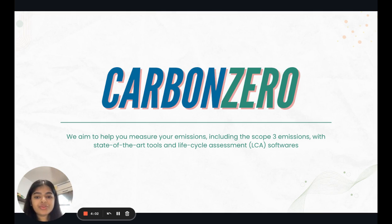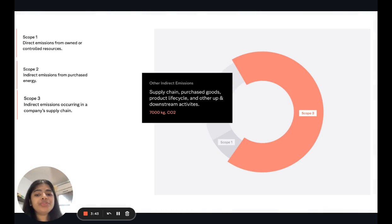We are a group of student environmental consultants who aim to help companies measure their carbon emissions, including the Scope 3 emissions, with state of the art tools and life cycle assessment softwares. Before diving into the technology we will be utilizing to do this, let me talk about the Scope 3 emissions. This is the Scope 3 emission.